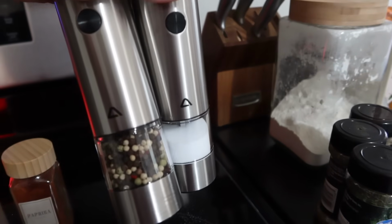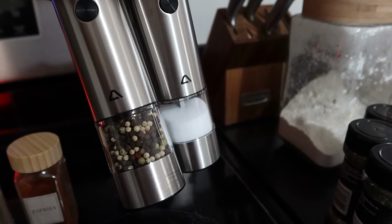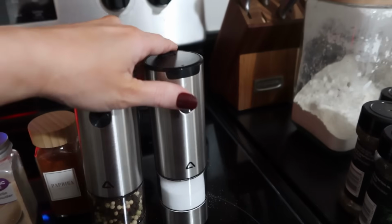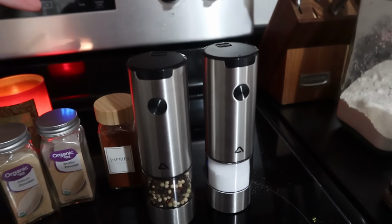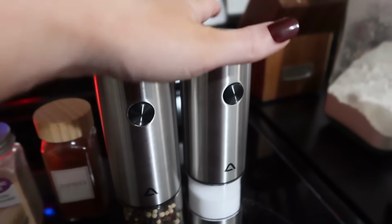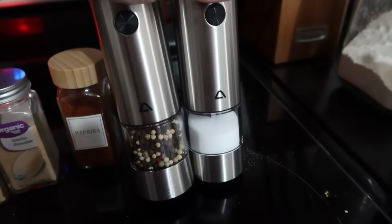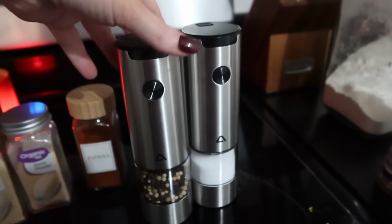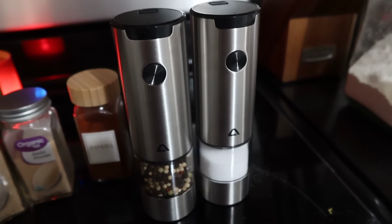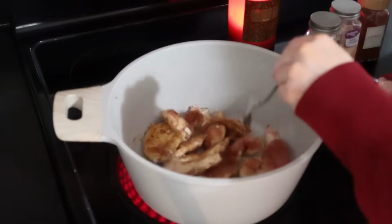This salt and pepper grinder set I found at Aldi recently, and I love it. It is so easy. I have like a manual pepper grinder and then just a regular salt shaker, but these are so much easier when you're cooking, and they've got an LED light on them so I can see exactly how much pepper and salt I'm actually dropping onto my food. But I see these come and go a lot at Aldi, so if you're looking for a set, just keep your eyes peeled.